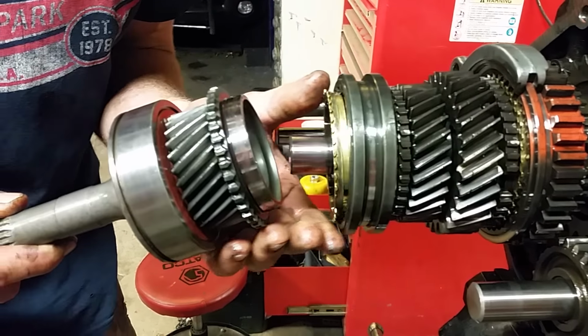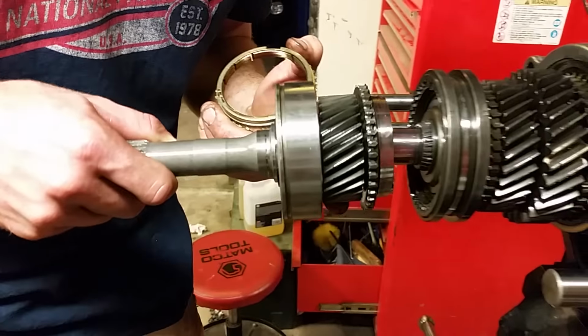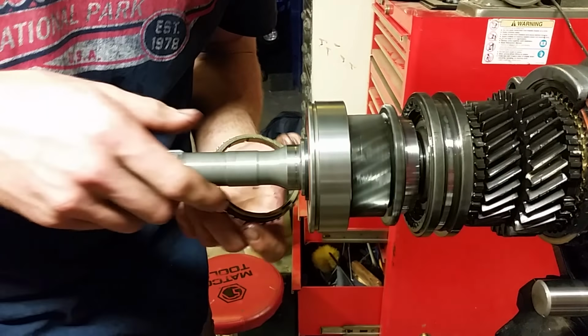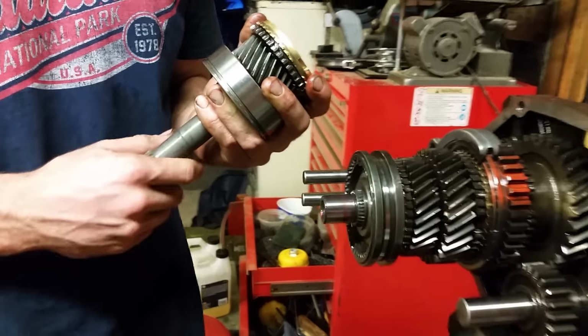there is a needle roller bearing in here. You can see this one, and this was making a little bit of noise. Luckily, the shaft looks like it's still in good shape. I put a new one on there, quiet as can be now, and so I think that was what was making the noise. But we'll get this thing back together, and I'll let you know how I make out.